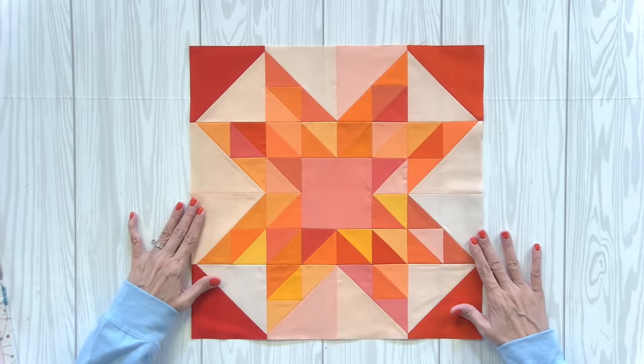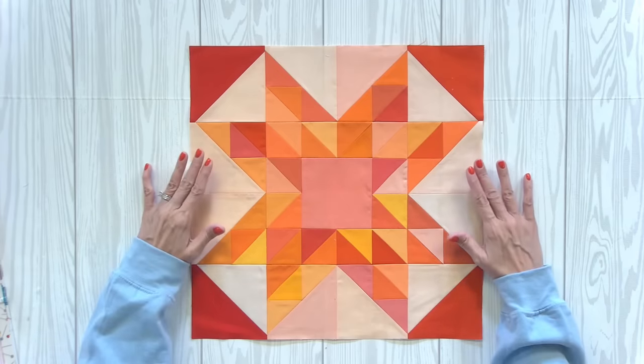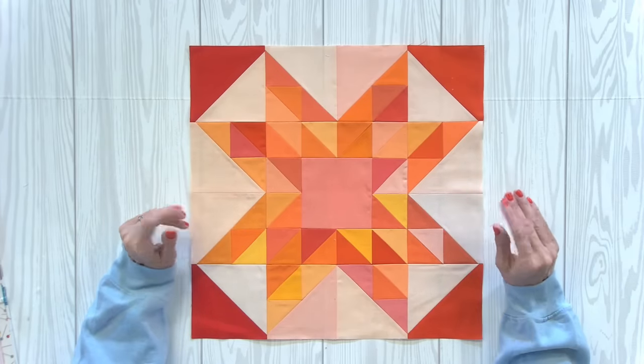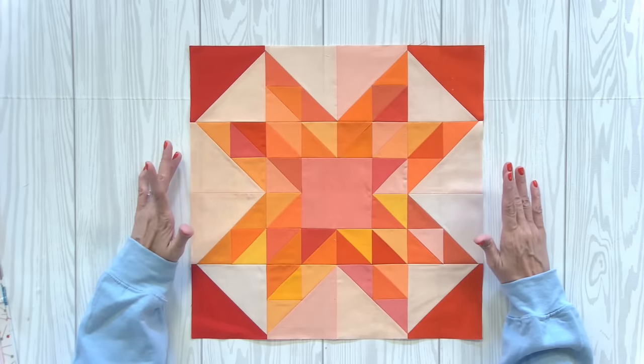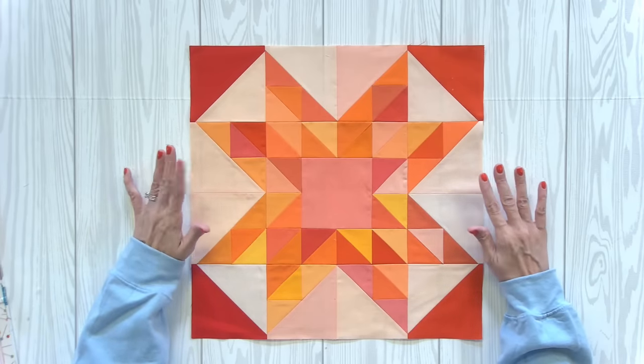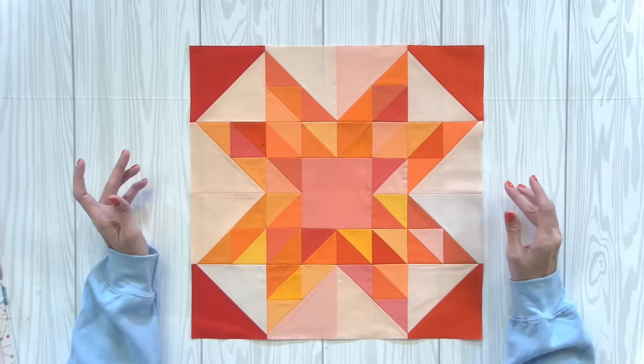So let me know if you have any questions. Of course, you could just do this with solids from your stash. I wanted to show this just because it's a free pattern from Robert Kaufman. And I don't really love solids, but something about the way they put the colors together and presented it to us to buy, I was like, I really like that.